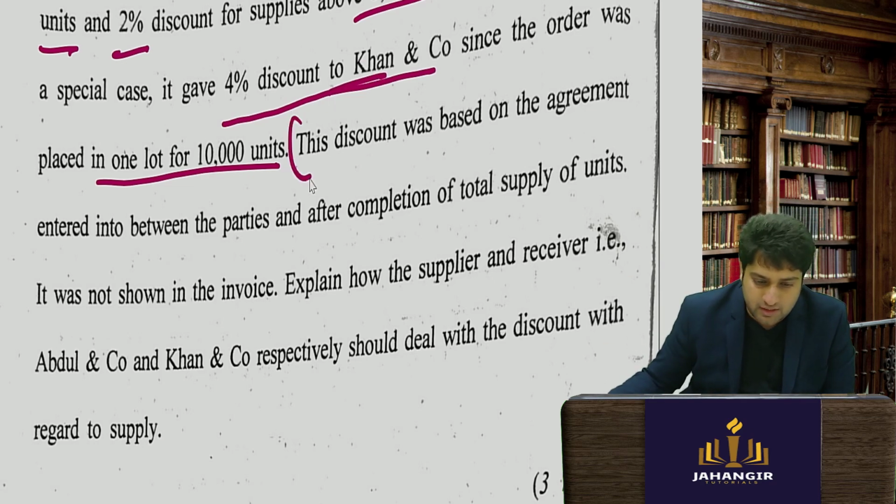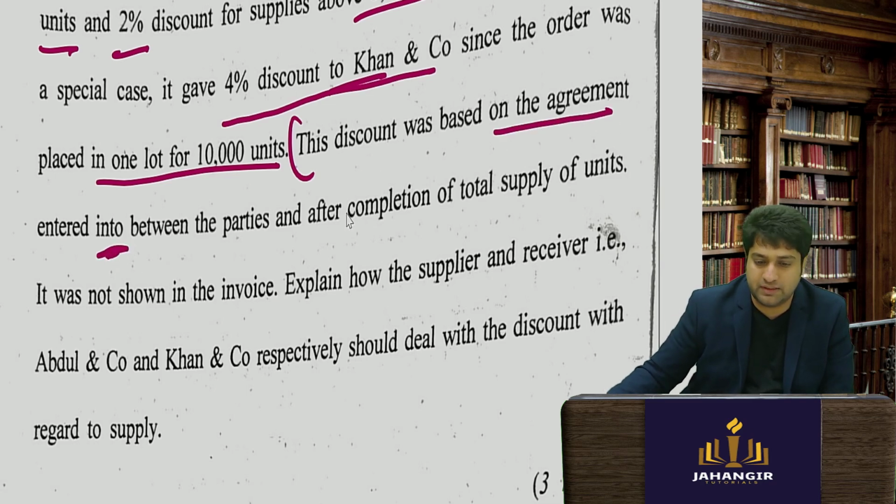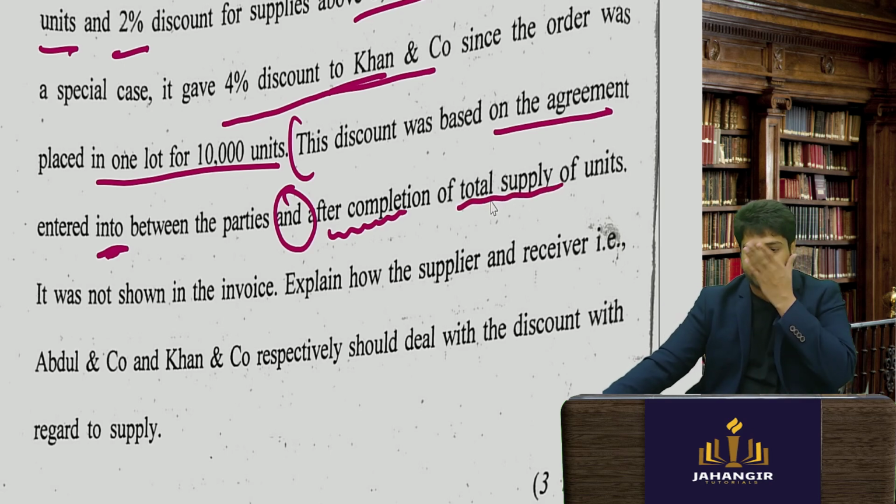Let's move ahead. This discount was based on an agreement entered into between the parties and after completion of the total supply.